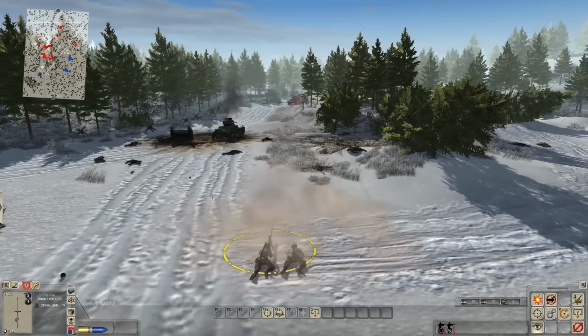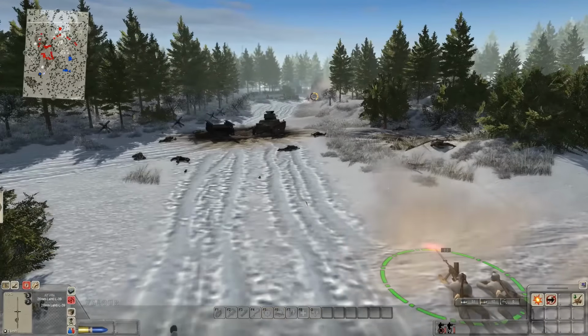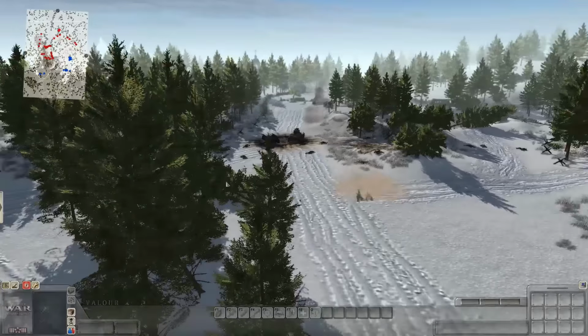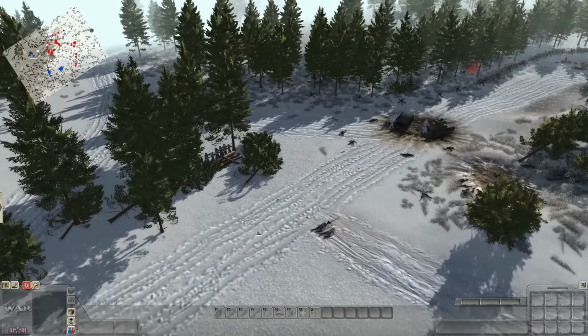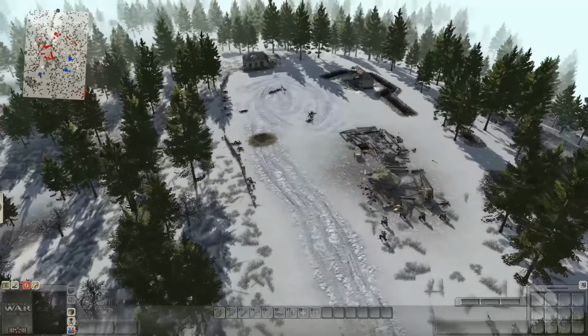That thing is so good! My god, look at that. It's like a machine gun. Whoa. Alright. That's like an anti-tank machine gun. What? Crazy. Alright. Now we gotta deal with another tank.